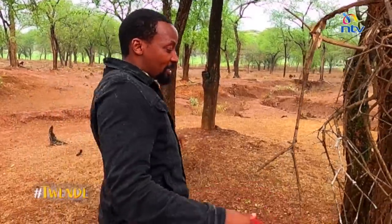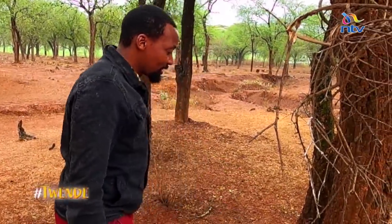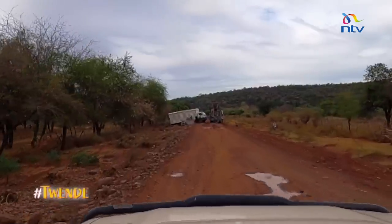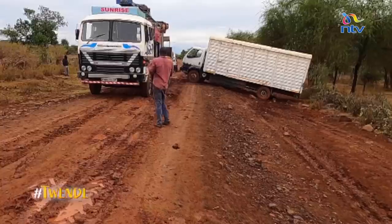But we're coming back. After all, we are adventurers. Say empty, it'll grow even better. So we decided to go the farthest end of the valley in the Elgeyo Marakwet side.